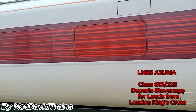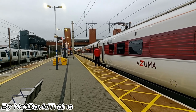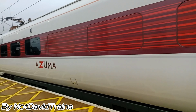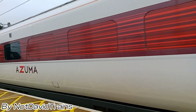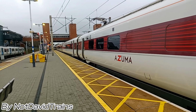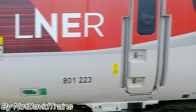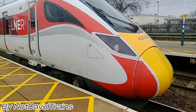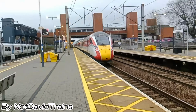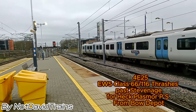I still wanted... Do you think it was part of the... London King's Cross. Service to Marseille. Class 66 service, swinging past Stevenage or somewhere.